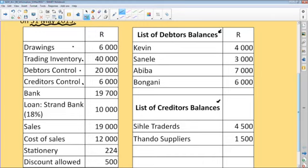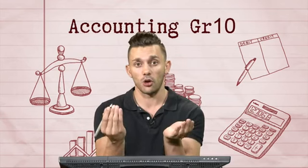Now let's go and see. We have debtors called Kevin, Sanele, Abiba, and Bongani, and this is what each one of them owes me. So each one owes me a different amount, so I can exactly see who owes me what. Then I have the creditors, the balances in the creditors ledger, and we have Seattle Traders and Tando Suppliers, and those are our creditors. So the creditors we owe again, and the debtors owe us.